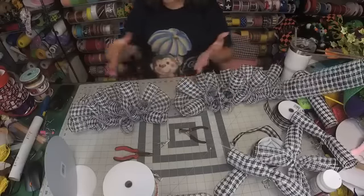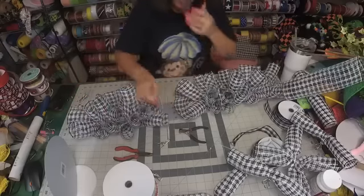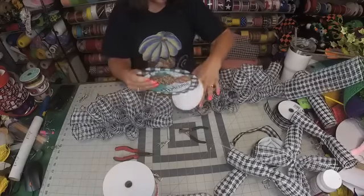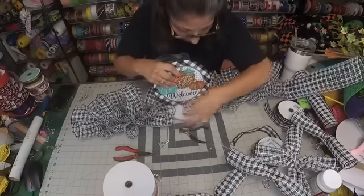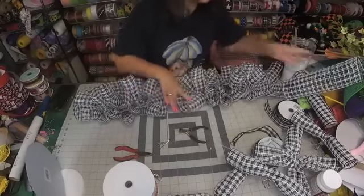Because I don't want my mesh to just look like a blob of mesh like that. Okay? I want it open. I want it seen. So if I do that, and then we can tuck the styrofoam right in to that curl. There we go. All right, that's what I wanted. So let's do this one.